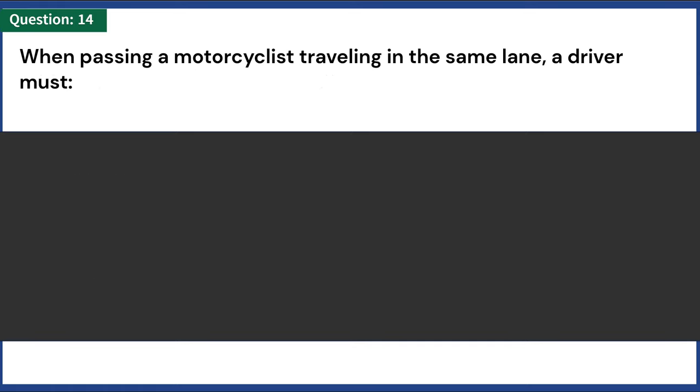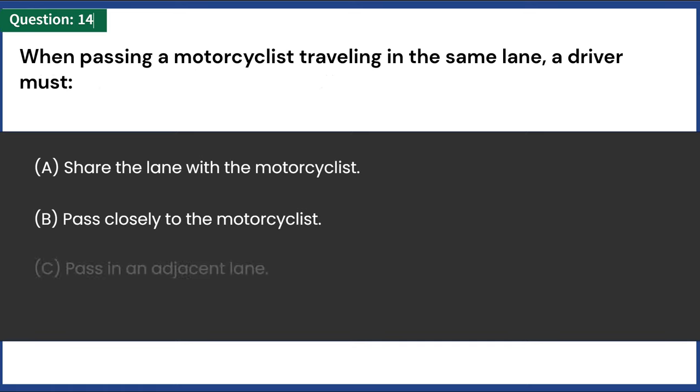When passing a motorcyclist traveling in the same lane, a driver must A. Share the lane with the motorcyclist. B. Pass closely to the motorcyclist. C. Pass in an adjacent lane.